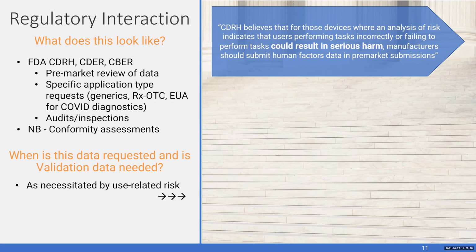And same issue: if a software anomaly is there that could lead to harm, it's always there. It's whether or not it's triggered. Same thing in the case of a user interface element that could lead to a use error. So the idea is you go through, you identify, and then you highlight those items that can lead to serious harm and then focus in on those. And that's what really scopes that human factors activity.